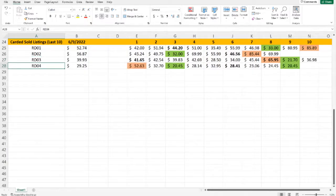And moving on to RDO 4, as you can see, the worst priced one was actually the most recent sold. Someone bought one for $52 recently, but the cheapest one sold a day or two earlier for $20. So it just kind of makes you wonder. There was another one that sold for almost the same price, $20.45, in that 9 spot. So people are getting them pretty cheap, and really that $29 average price is bolstered by that one recent sale that went for $52, because all the other ones seem to be in the high 20s, low 20s.